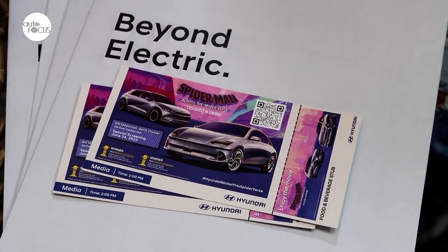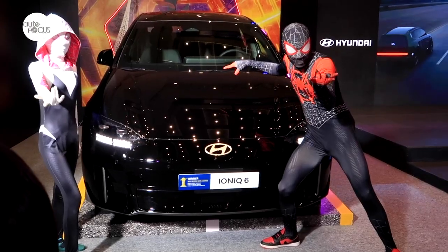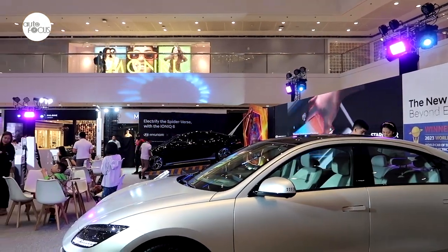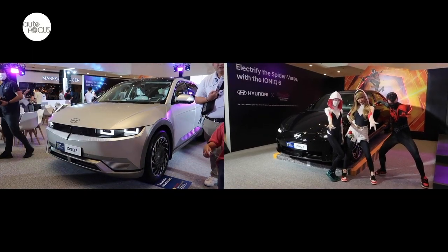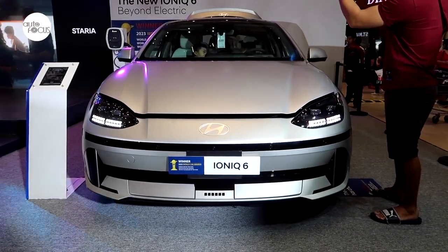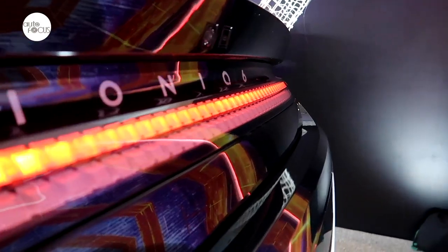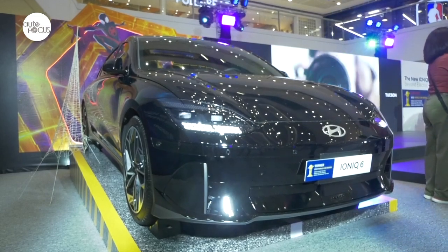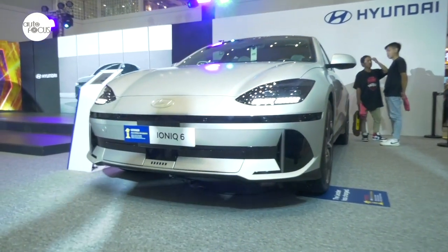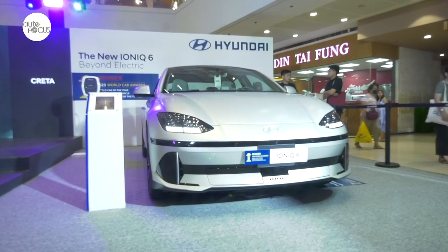The three-day event featured a block screening of the movie Spider-Man Across the Universe, as well as displays of a full local lineup of the brand's vehicles, including the IONIQ 5 and IONIQ 6. Our main highlight for today's event is actually the IONIQ 6 GLS two-wheel drive long range. So today we'll also be announcing its official price, which is 3,798,000.